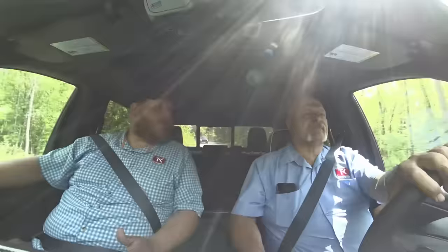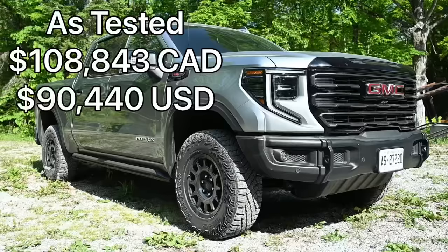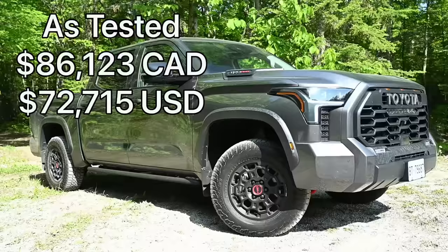And then I think the last thing we've already landed on now, Dad, is we have to talk about the price tags, because this whole comparison is mostly going to boil down to what these trucks cost. And the reason I say that is because this GMC Sierra we're sitting in here in Canada is $108,000 as it sits. The Tundra back there in Canada as it sits, $87,000. So there's a $20,000 difference.